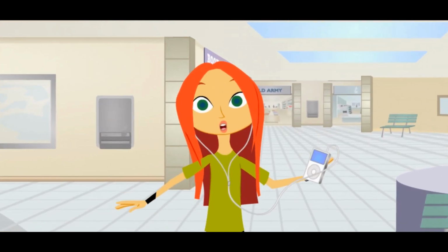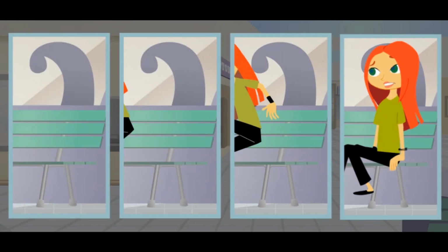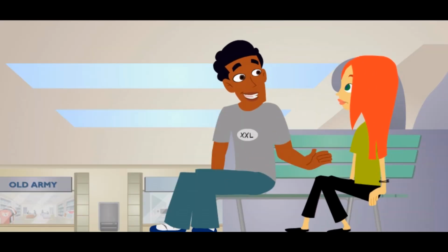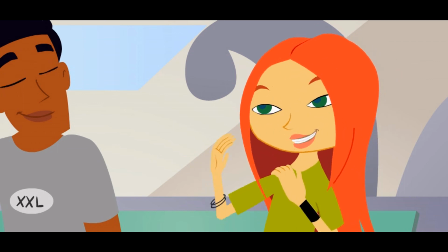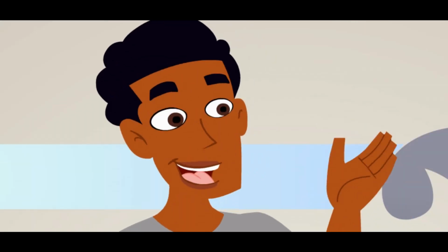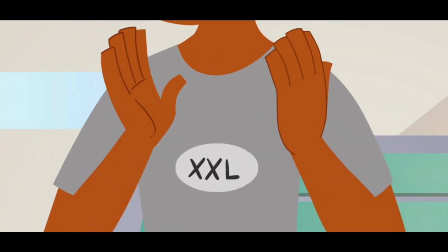Zoe, watch out! Ouch. Hey, are you okay? Yeah. Oh, hard bench. Guess I wasn't looking. Now that's what I call action and reaction. Action and what? Action and reaction.